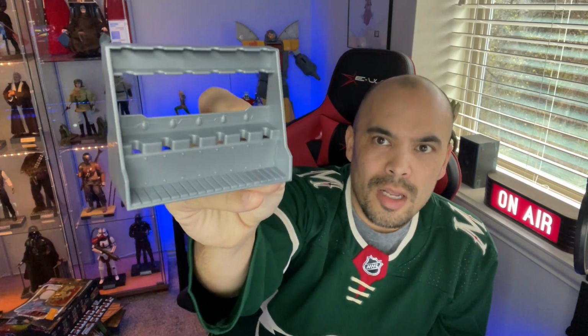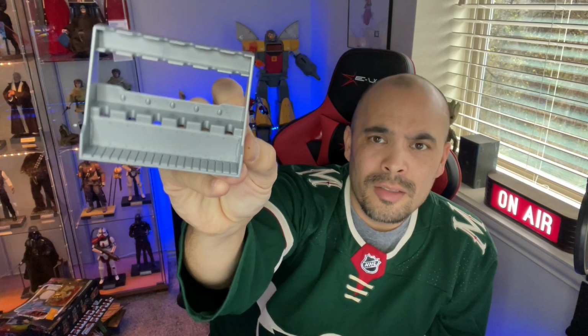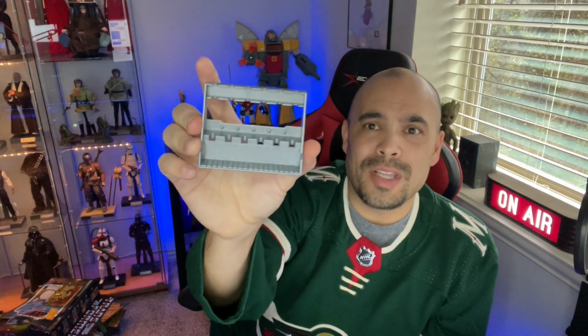And then here's a little, what do you call that thing? Rack? Gun rack? I think that's what that's called. I was going to call it a shelf ski, but that's not what it is. It's a gun rack. There you go. A gun rack. So thank you, JP. I appreciate that.